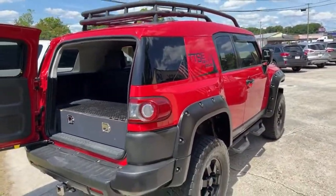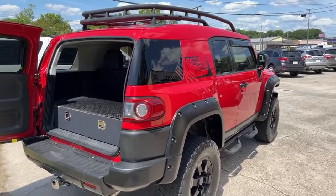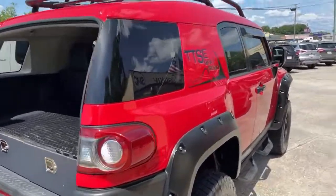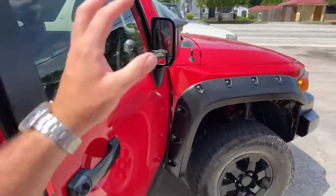How's everybody doing today, though? I'm trying to see the comments in here, but not really loving the red and black. Thank you so much. Glad to see that. Thank you. Yeah, the red and black really looks tough. I like it a whole lot too myself. I think it looks really good. You just can't go wrong with red and black.